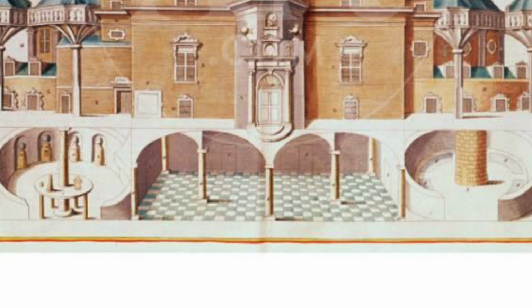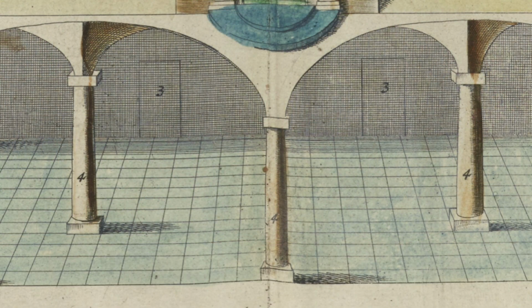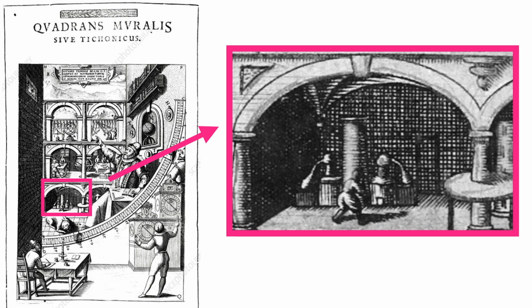In this image from 1587, we can see that the observatory's bottom level is vaulted with stone pillars. This underground level is reportedly where Brahe had his alchemical laboratory. And this depiction is actually the work of Steenwinckel, one of 3 artists who contributed to this mural.